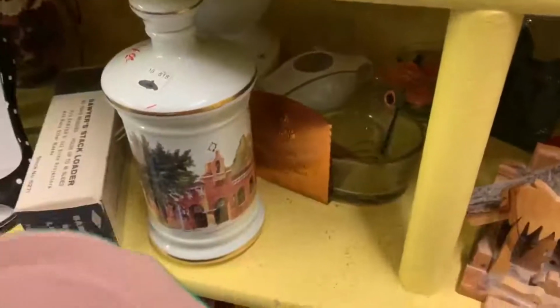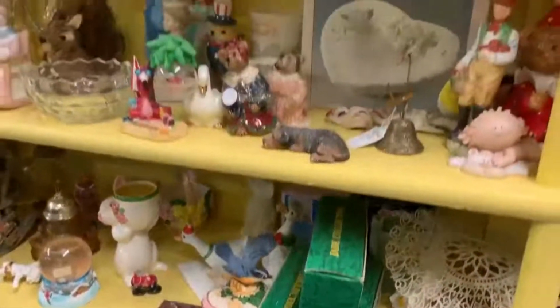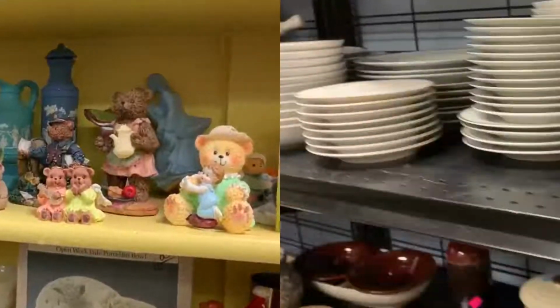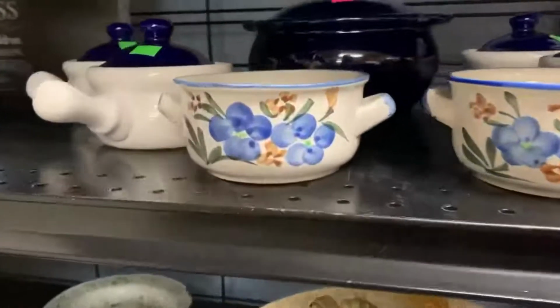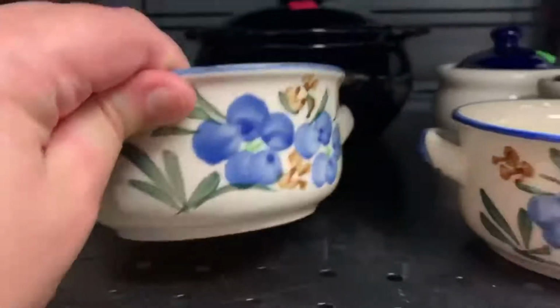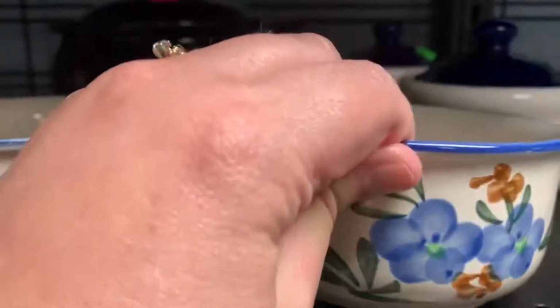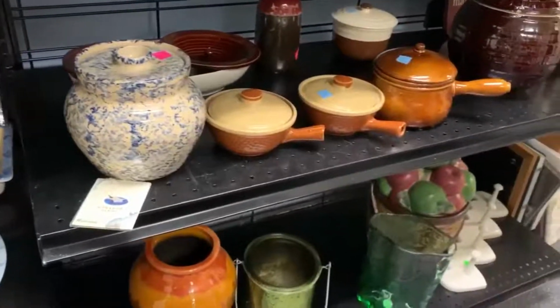I really liked this plastic Mickey Mouse bank, but I had literally just bought a Mickey and Minnie at a previous store that I couldn't show you. You'll see that in the end. Now these floral bowls here remind me of some Japanese bowls that my husband and I received for our wedding. But guess what? They were made in China, so I think they are remakes. This was a pretty sad haul from this shop, but wait, there's more.